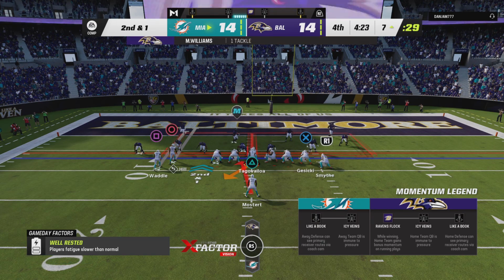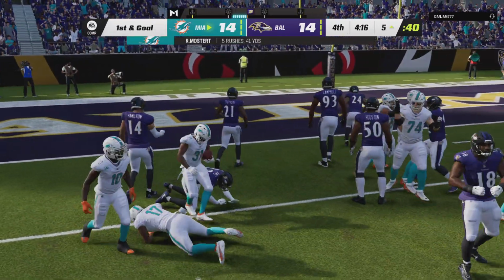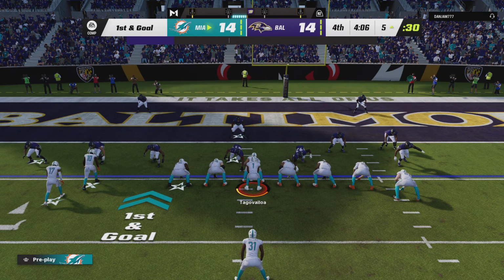Here's 2nd and 1 now from the 7. A run with Mostert up the middle. And he'll be brought down this time at the 5-yard line. A field goal could get him the lead, but it might not be enough here as they come up on 1st and goal.